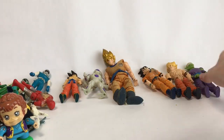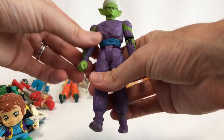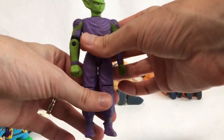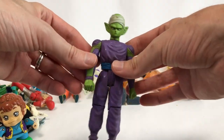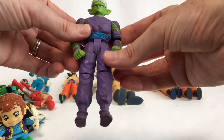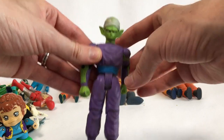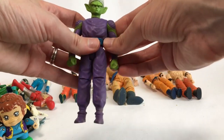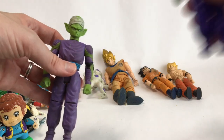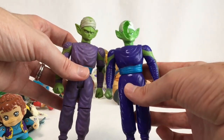All right. Speaking of green Yutaka figures, I got a Piccolo, which is great because I did not have a loose Yutaka Piccolo. I've got one mint in box with the vinyl cape and everything, and really wanted a loose one because I wanted to show it in my last video to compare it to the bootleg, which I can do right now because I have him over here. Remember this guy? If you didn't watch that video, check it out. I'll link it at the end.